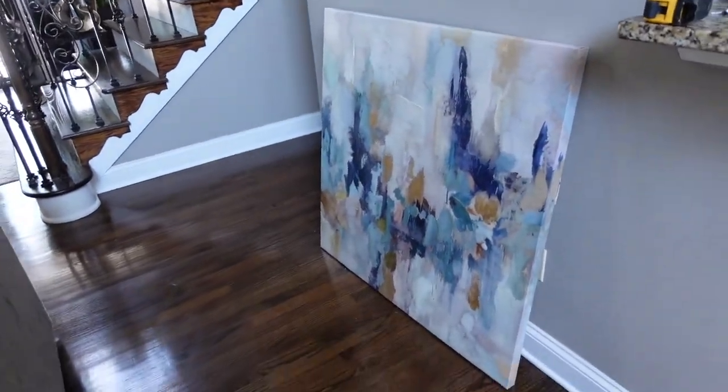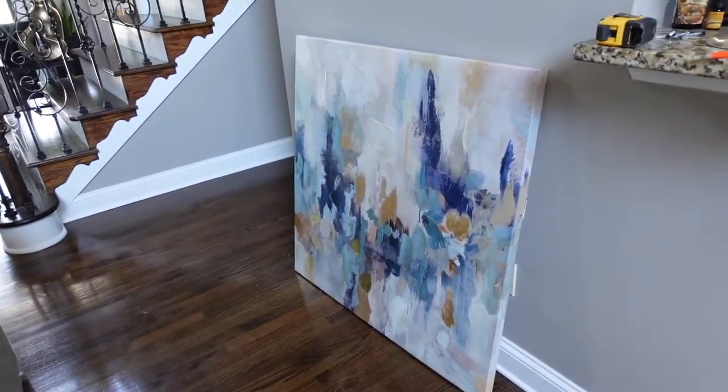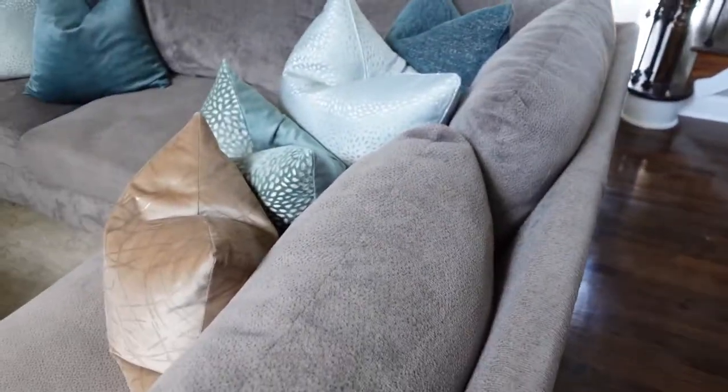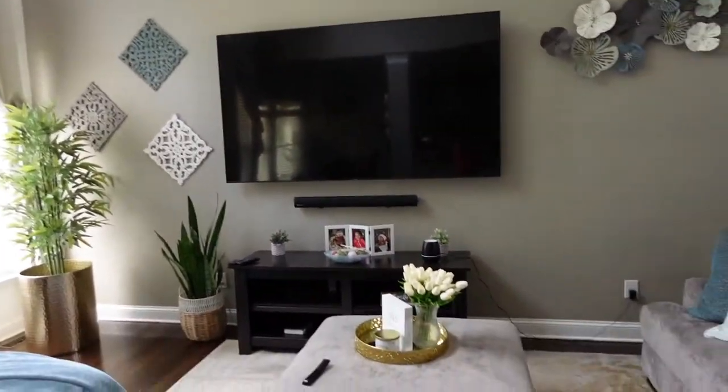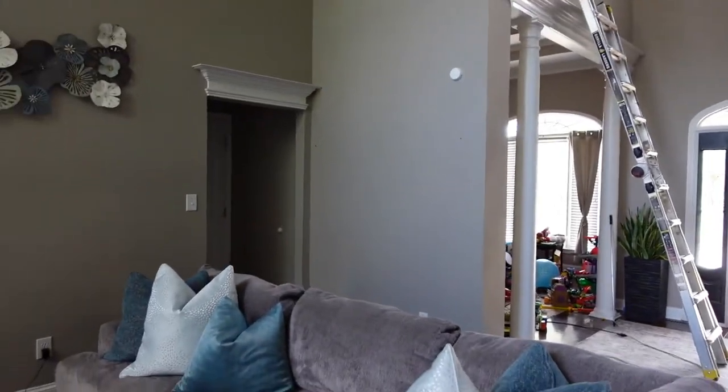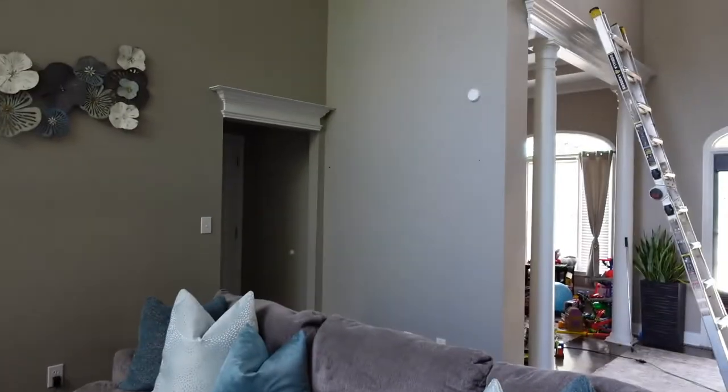But I like this one right here. This picture was actually from Ross, and I think it goes so well with my pillows and the colors that I have already in my living room area. But I definitely need something to go on that wall now.